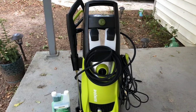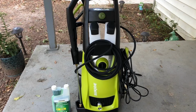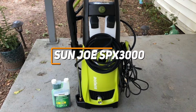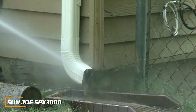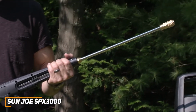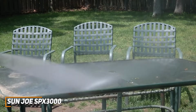For anyone who wants a solid, affordable pressure washer that offers similar cleaning performance to more expensive models, the Sun Joe SPX 3000 is my choice as the best option for the money in 2022. Sun Joe has a range of solid offerings to choose from, and their SPX 3000 model is a great value option that provides enough cleaning capacity to effectively eliminate grime and keep your backyard, driveway, or car sparkling.